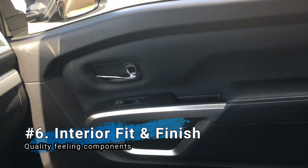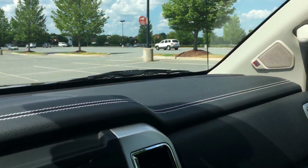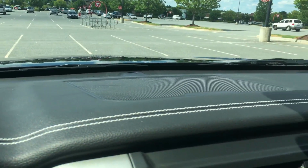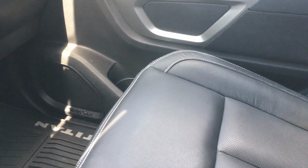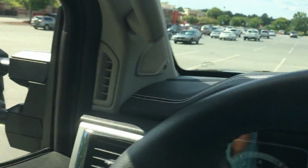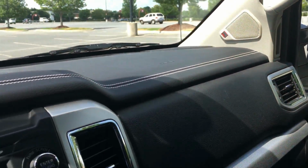Next up is the interior fit and finish of this vehicle. It is made with really nice materials as far as pickup trucks go. You have this nice stitching on the dash that's complemented by the stitching on the seats. Everything fits together really nicely. There are soft touch materials all over. On the door it's a little bit harder, but there's soft touch all over. Even the armrests are padded. Nothing squeaks, nothing rattles, nothing shakes too much.